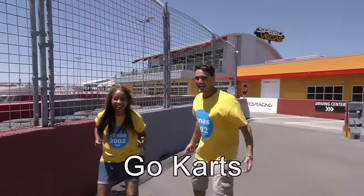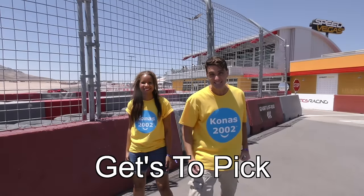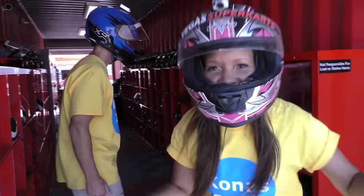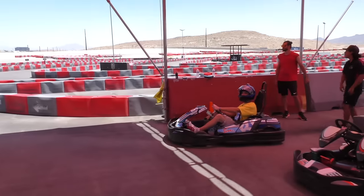Go-karts! And this is the go-kart challenge! We're gonna pick some really cool go-karts and race them to the finish line! Yeah, go to the race challenge! Go present to win this race. No, I'm gonna win this race.